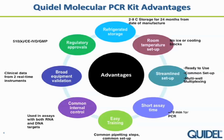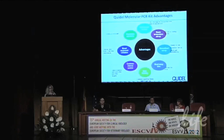We've got lyophilized master mix, common setup conditions, common workflows, multi-well multiplexing, so that all of our assays from the respiratory viruses all run under exactly the same conditions, which means you can choose to run a flu A and B assay alongside an RSV HMPV assay. In addition, we've sought to have short assay times, so about 70 minutes for the respiratory virus assays, and about 60 minutes or under for some of our C.